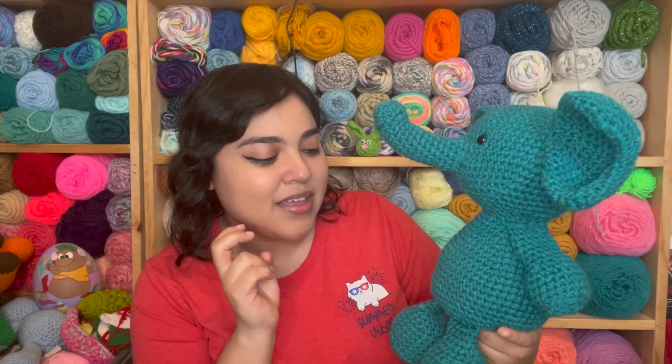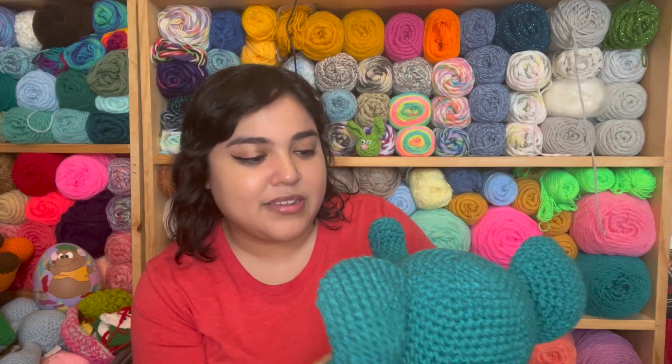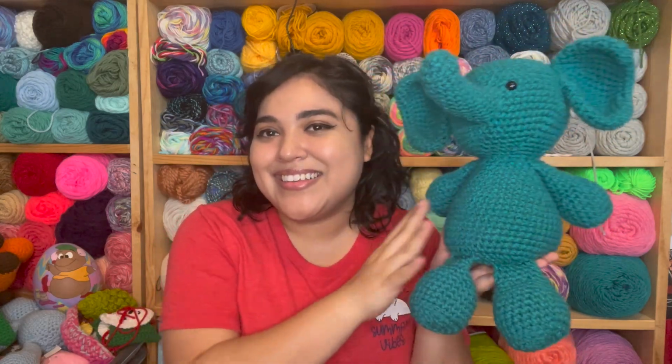You have to sew all the pieces on: the head, the body, 2 arms, 2 ears, the trunk, and the legs. So 1, 2, 3, 4, 5, 6, 7, 8, 9, 10 pieces, and you make a tail as well, so 11 pieces. I never make the tail. I just think it's cute like this, so I really enjoyed making this.